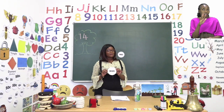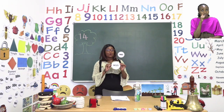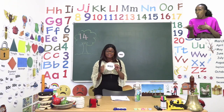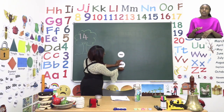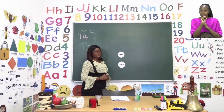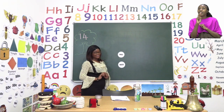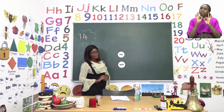The next one that you're going to color is the $5 coin. Now the $5 coin is going to be colored yellow. And when you're done coloring all the $5 coins, you are going to draw one $5 coin. Don't forget your Namibian dollar sign and the number five. Take your time, boys and girls. Have fun. And I will see you when you're done after the advert break.